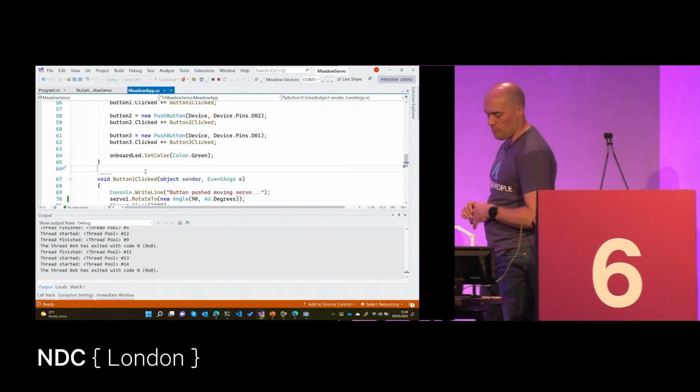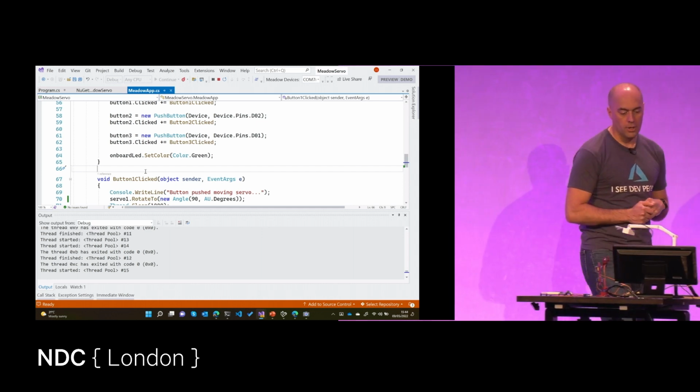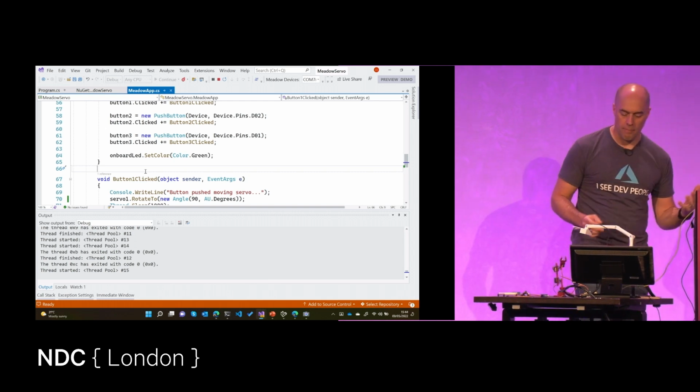You're thinking, Cliff, that's awesome. We've moved the servo, we've flashed an LED. We could read the temperature and pressure, because really we want to read that, don't we? Yawn. But the I in IoT stands for internet. We've not connected to the internet, have we? Let's do that. Let's connect to the internet.